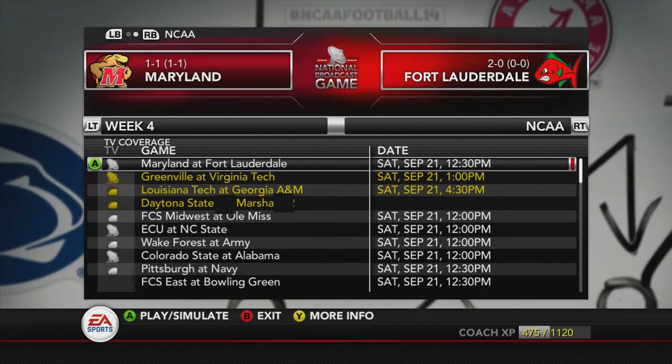And then the last game here, Louisiana Tech against Georgia A&M. So those are the matchups, guys. Let me know who you like. I do like Georgia A&M, by the way. So my picks are Lauderdale, Virginia Tech, A&M, and obviously I'm going to go with Daytona State.